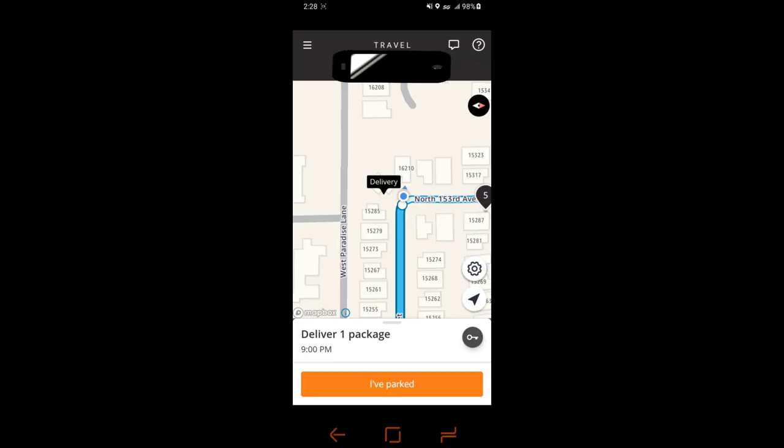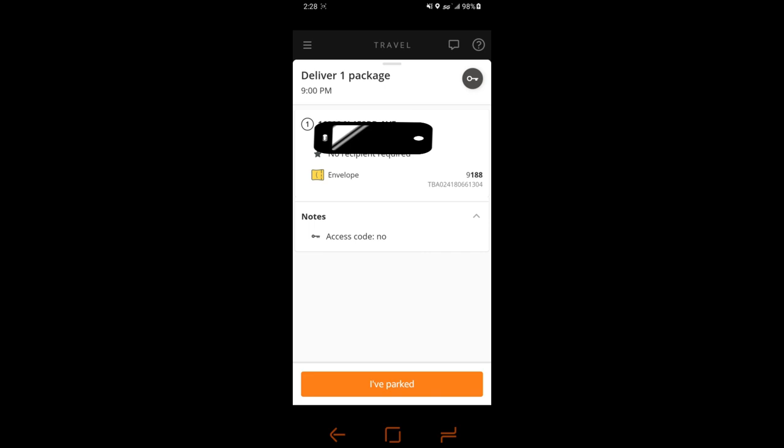So I actually did a good thing. I had my first route, all the first boxes up here in the front seat with me, so that's good. There's an envelope, 188, so I know where to get it. I just put my hazards on, leave my car running because it's hot. 188. Make sure it's the right address. I parked.